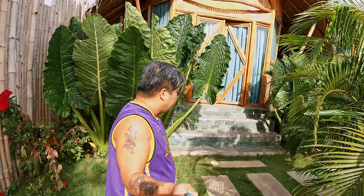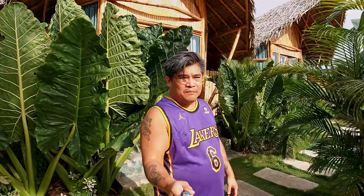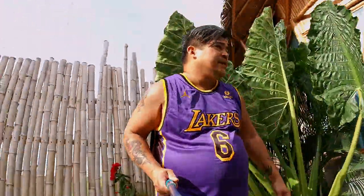This is the first room. You can actually rent both rooms so that if you have a big family, you can enjoy the whole place by yourself with no other companions. Let's go.